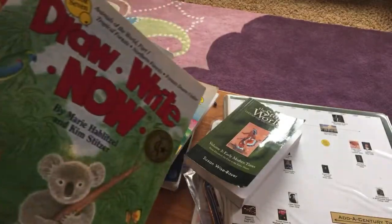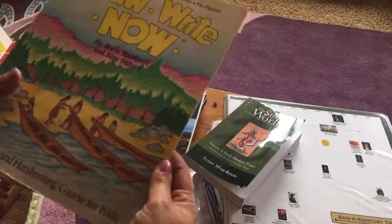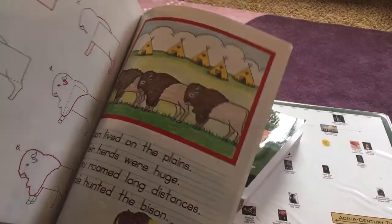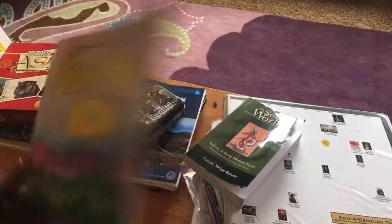The Draw Right Now books are great. And now they've also come out with some that have history themes. This one has North America and Native American themes in it. So depending on what you're studying, you may find something inspiring in these books as well.